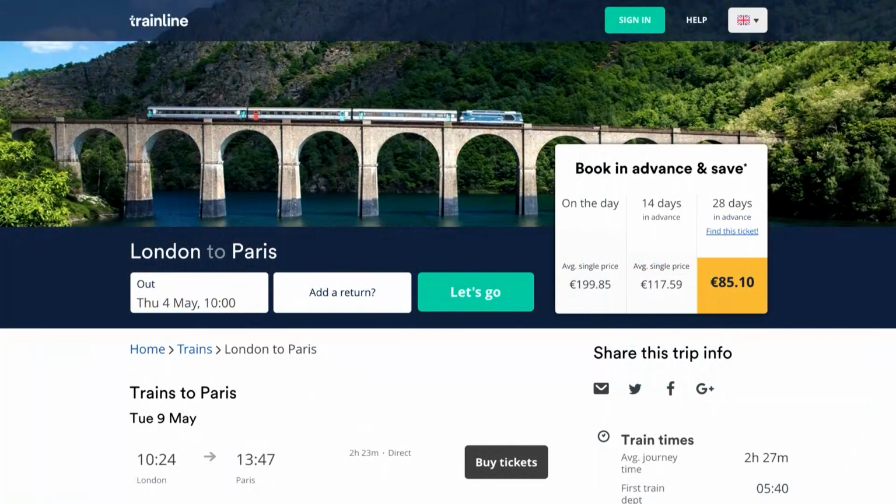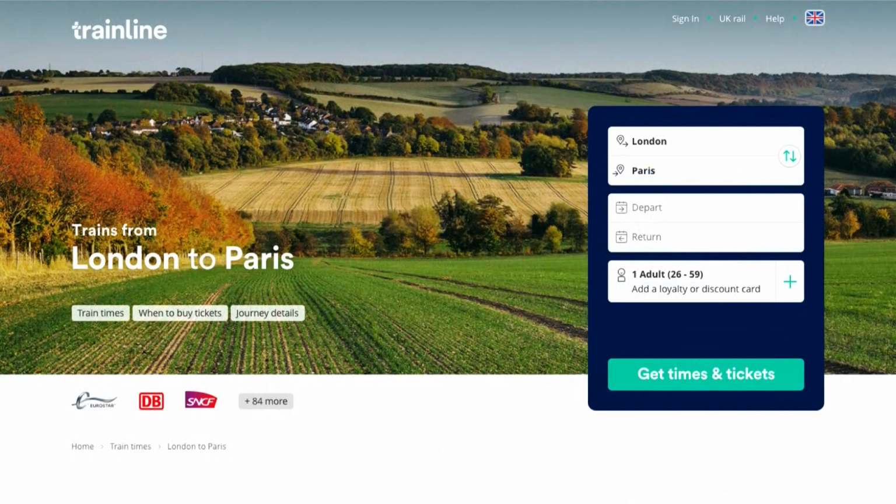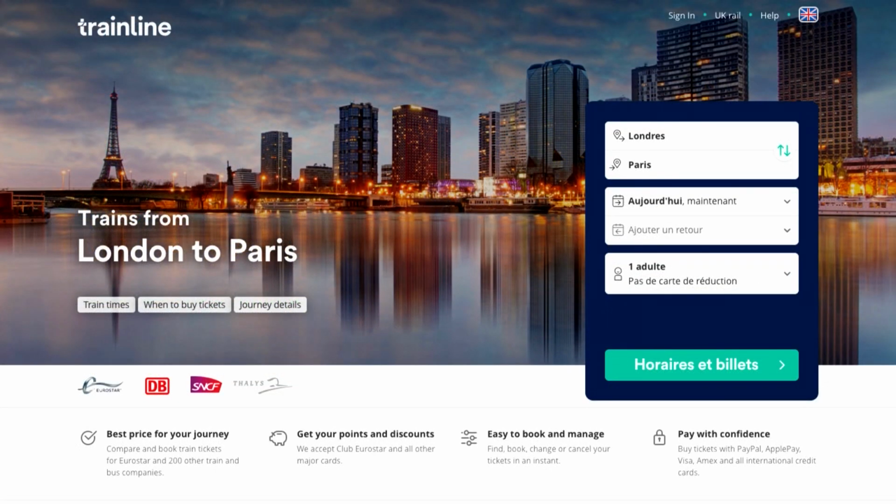We wrote design guidelines for the content team, so content writers were able to take that and create pages by themselves. It's an example of an evolution of a London to Paris page, where we were a year and a half ago and where we are today. It will continue improving.